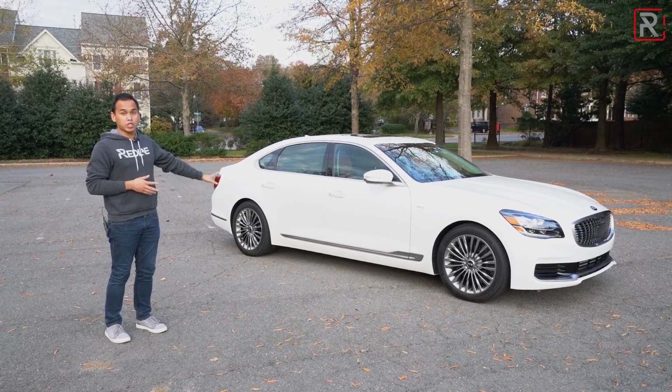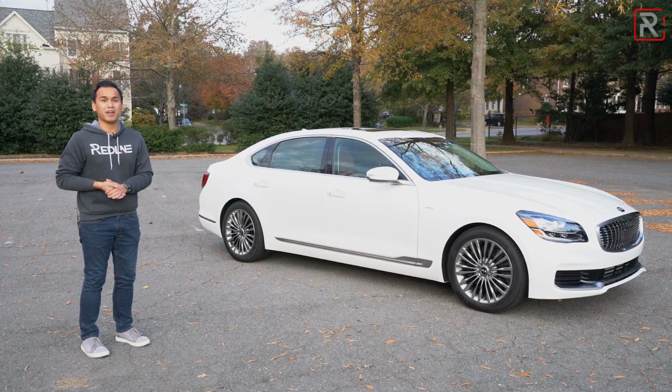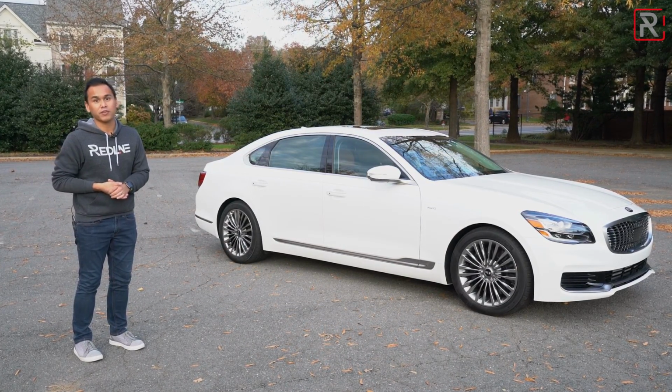Now riding on an enlarged Kia Stinger platform, the big question I want to know is, is this all-new K900 kind of like the Stinger's big brother? That's what we're here to find out.